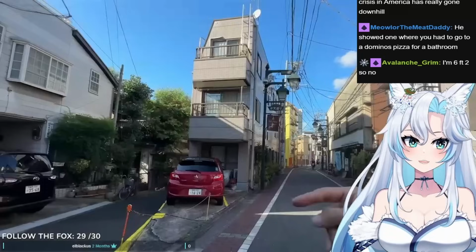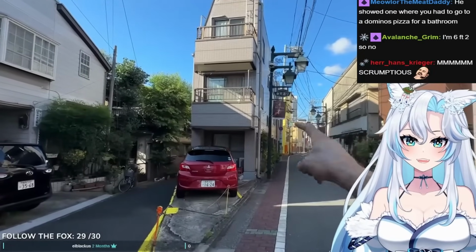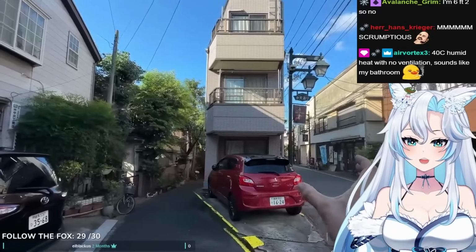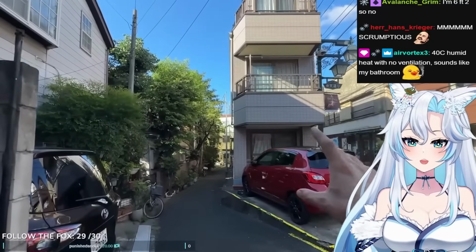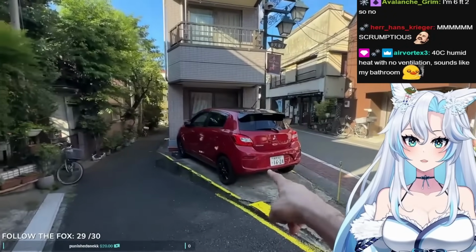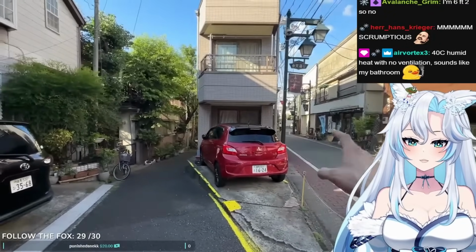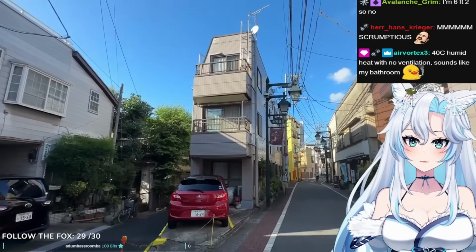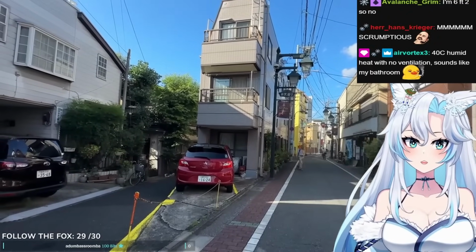But what about you? I was leaving and looked back, and if you take a look at the plot of land that it's on, they've taken this really narrow plot of land and just squeezed a ton of real estate right into this tiny little space. They even have their own parking space. Japan, you always impress me with how you utilize your land. That's amazing.